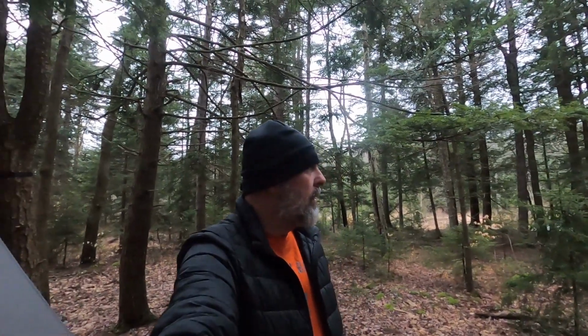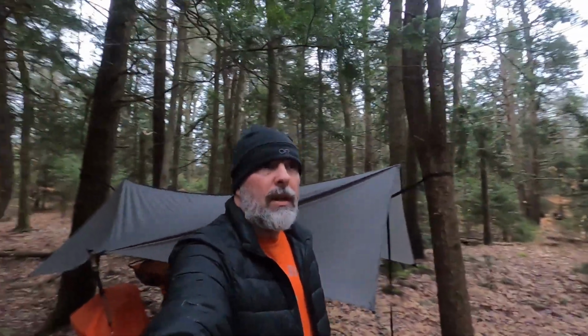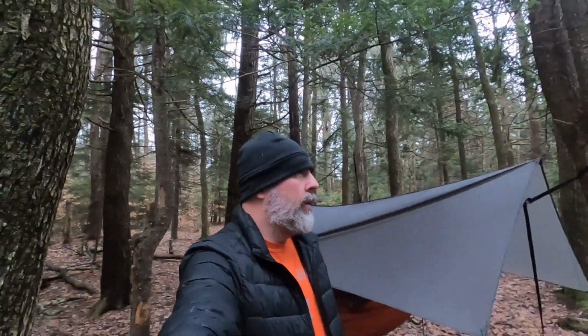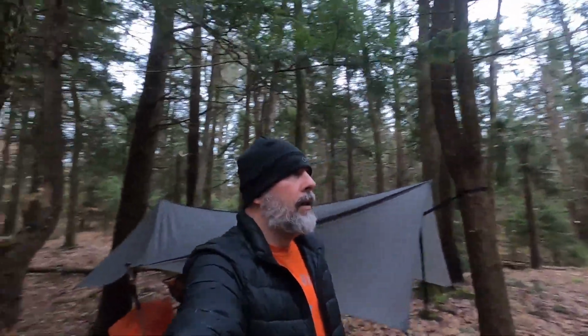Being able to hear the creek all night was really nice. And I did hear some owls off in the distance, not close enough to really record. And maybe some coyotes, but they were really far away. It was hard to tell. But other than that, nice and quiet and peaceful. Nice night. Glad I got out to camp.